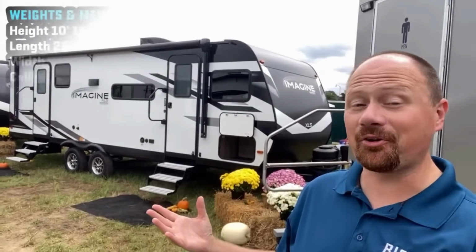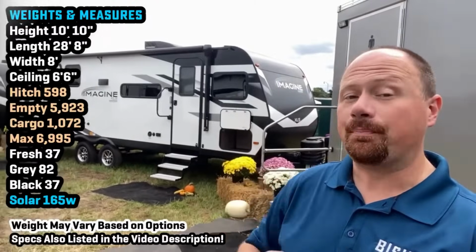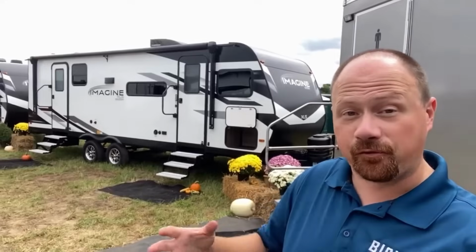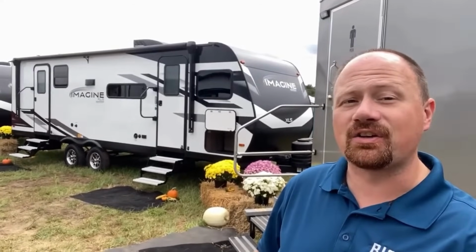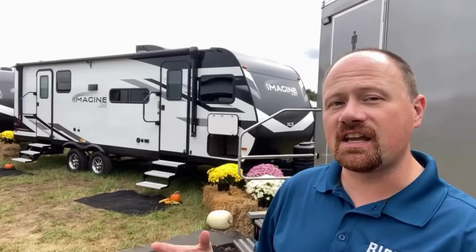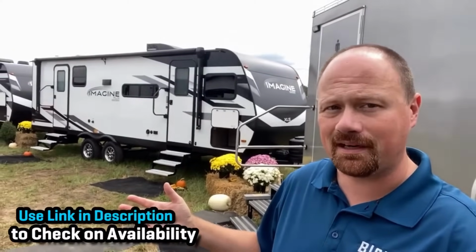Hey everybody, Josh the RV Nerd of Bish's RV with yet another crazy new Imagine floor plan here. Less than 29 feet, less than 6,000 pounds, with a private rear bed slide and front living room. It's pretty safe to say there's not a whole lot else like this out there. This is the new Imagine, what is it, 25 BSE or something like that. BS, I think, means bed slide, and they always throw E for entertainment or something in there.